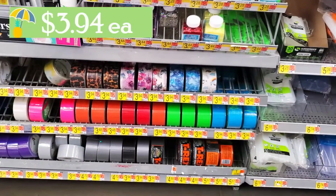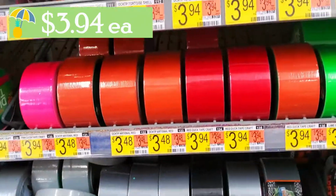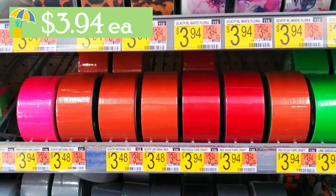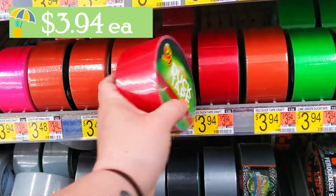Okay, and here's the last thing we need to get, some duct tape, but unfortunately I'm not seeing all the colors I need, which is really disappointing. So I wanted to see if they have them in another spot, but let's grab, we need a red.